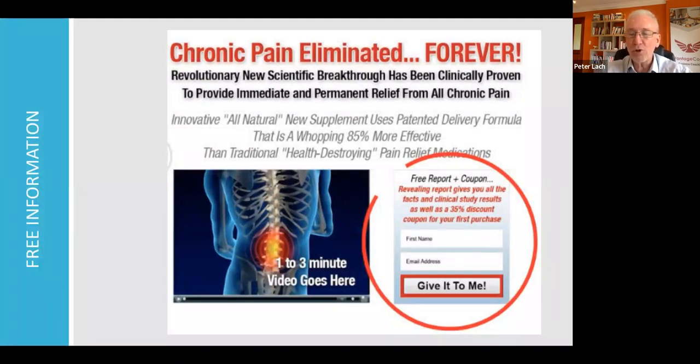It's a free report. This is on what we call a landing page. This is typically how this is presented. It's like a single page on your website. Chronic pain eliminated forever, right? So if you are a chronic pain sufferer, this is aimed at you. Revolutionary new scientific breakthrough has been clinically proven to provide immediate and permanent relief from all chronic pain.